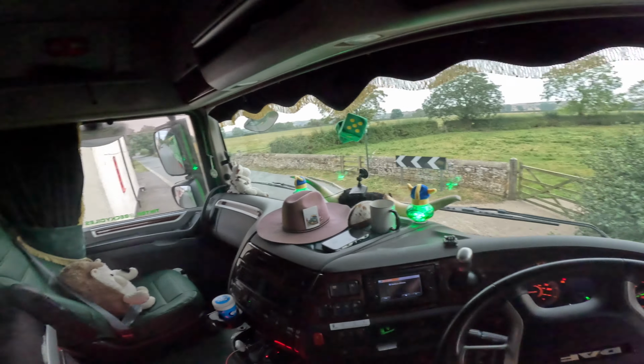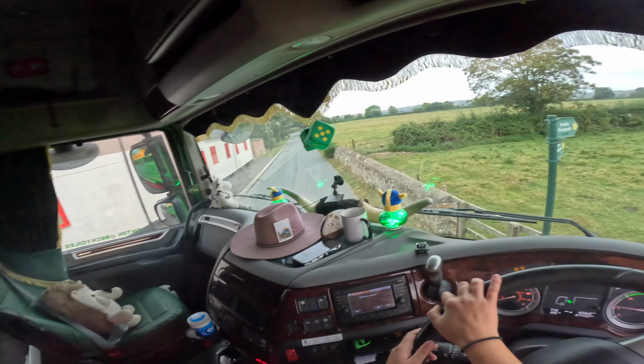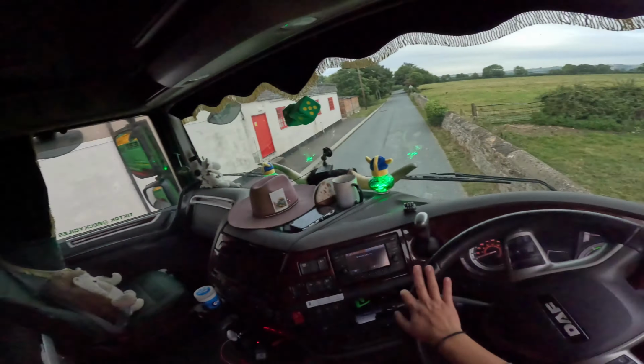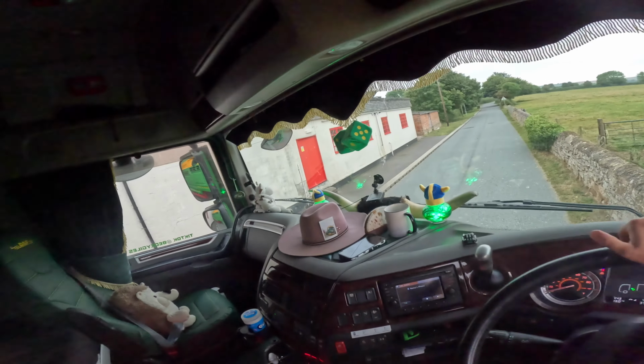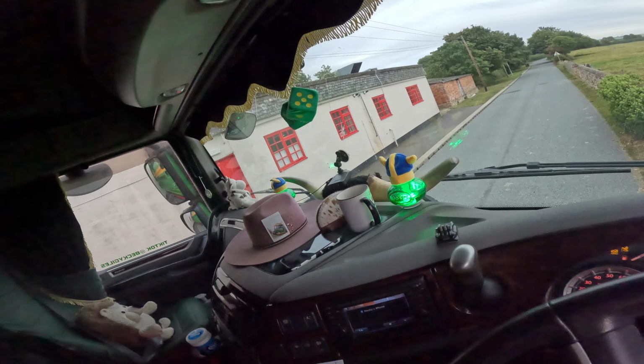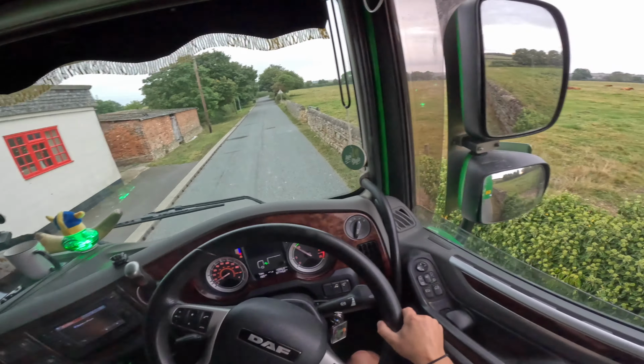I always go up here, make more room. Then just drop off the curb here. There we go. It's not a very big curb. And then pull it round. Go up the curb a little bit that side. And we're round. Boosh.